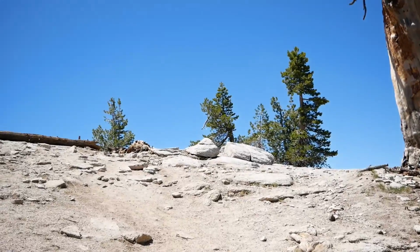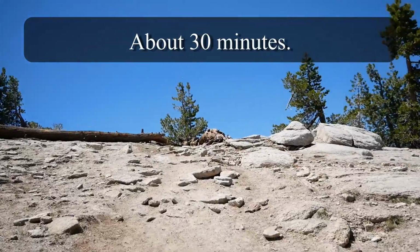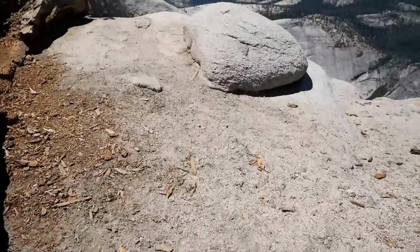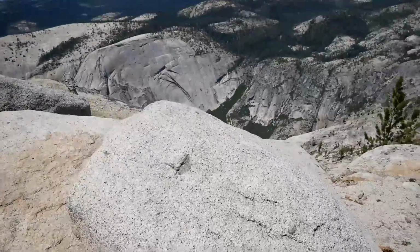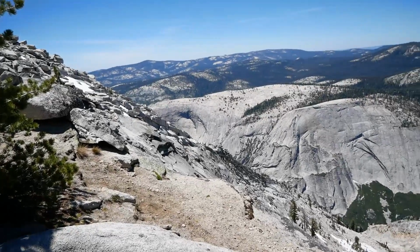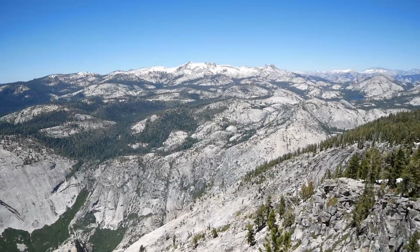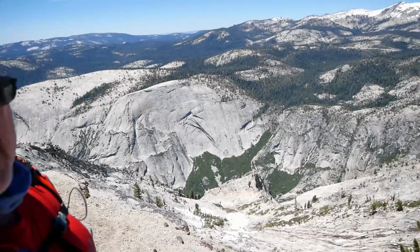Four hours, 40 minutes, 6 miles, and I'm basically just starting the last climb. Well, I'm starting to see sky on the horizon. It can't be too much longer. Almost there. Pretty decent view from right here. It's dizzy.